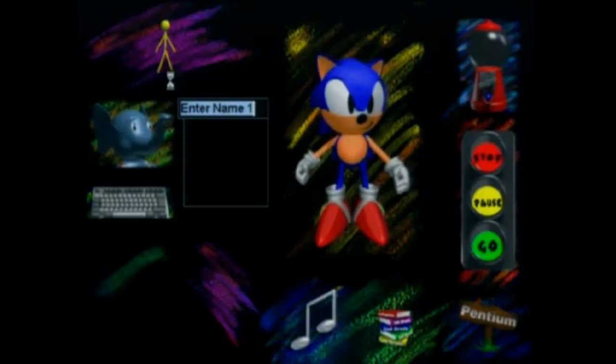I forgot he sounds completely different in this game. He sounds nothing like Jaleel White from the cartoon series. Maybe Urkel on helium. Good old FM synthesis in there. Alright, I'll just put in my name.